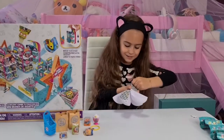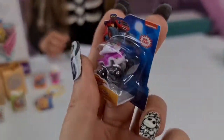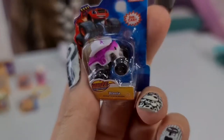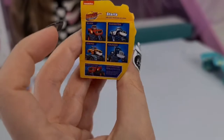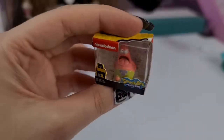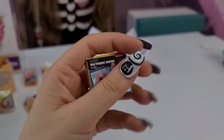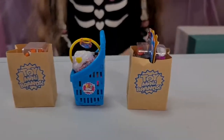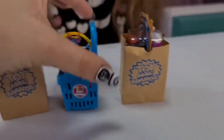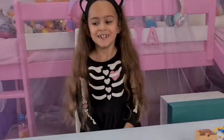For one, we have a different one, this white and pink. Again from Blaze, but we have Starla, and it's with pink. Tanya loves the pink ones. Last one. This one. Yeah, we got the normal Patrick, and we also got the golden Patrick. Yay. Okay, so we have them all put in bags. They look so cool. Like we have been on a toy hunt or shopping spree. Bring the toy shop.